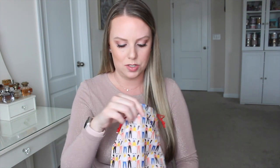I love getting brushes. I have a ton of them, but it's just one of those products where I feel like I can't have enough of them. So I love the fact that you can get brushes in both of these. Sometimes you'll get brushes in your little original size bag too, which is great. So that's the first thing.